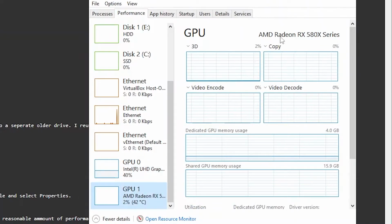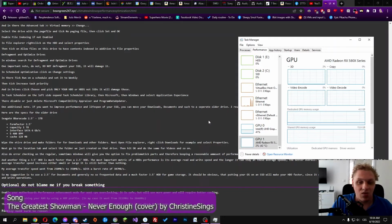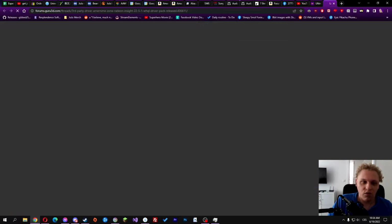You might be wondering, hold on, why does it say 580X? I'm not running a 580X, I'm still running the RX 480, which is the GPU that I've recently cleaned. Temperatures have dropped quite decently. The reason why I'm telling you this is I actually used custom drivers to get what I wanted out of it. It's something that I haven't really touched upon in the last video when it comes to Windows performance optimizations and such, because I didn't feel like it was important.